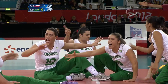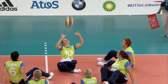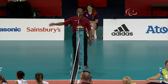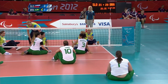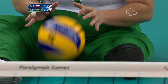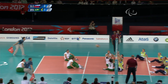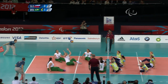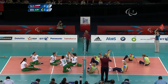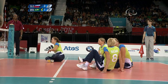Oh, it's looking bleak now for the Slovenians. Brazil too clear now, 23-21. Brazil on the verge of a second set. Nobody thought this would happen. Paula Hertz to serve then. And they have a set point. Or they have set points, I should say.